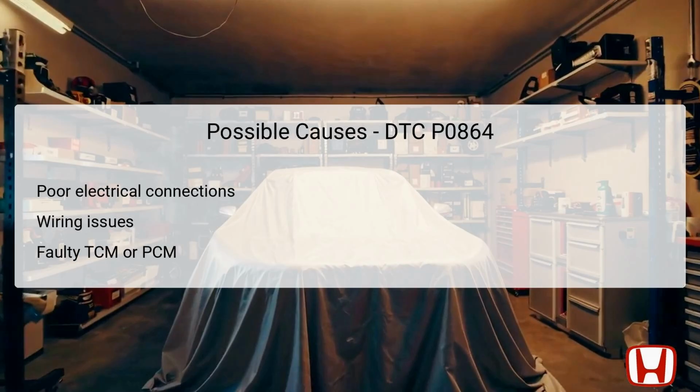Identifying potential causes for DTC P0864 requires exploring a few areas of concern. First, poor electrical connections between the PCM and TCM can lead to communication failures. Corrosion or loose terminals are often culprits. Secondly, wiring issues, such as open or shorted wires, can impair the data transfer between these critical modules. Lastly, the possibility of a faulty TCM or PCM itself should not be overlooked. A malfunctioning module can fail to send or receive necessary signals. These causes can greatly impact the overall vehicle performance and must be examined thoroughly to pinpoint the exact issue. Ensuring that all connections and wiring are intact is crucial for successful troubleshooting.